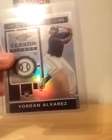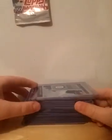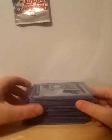And then this is the last card. It is a Yordan Alvarez season ticket rookie card. So those are all my cards right here. If you want to trade or if you want to buy any off me, you can ask me the price in the comments, unless I already said it. And actually, I have some other cards, but most of these aren't the best.